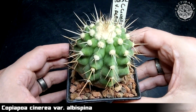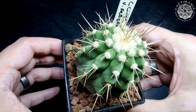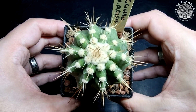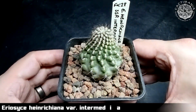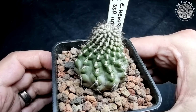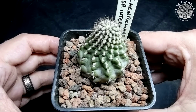And then a different variety of cinerea called Albuspina. See, it has lighter coloured spines than the previous one, hence the name Albuspina. On to some more Eriosyce now, and this one has stretched a bit. I don't know why, it gets the same amount of sunlight as all the other Eriosyce and Copiapoas. I guess this one just likes a bit more.